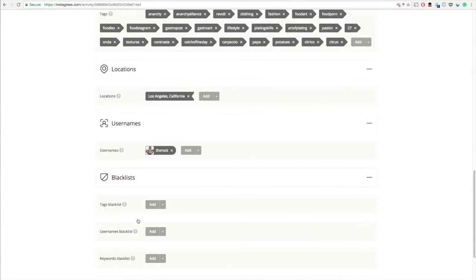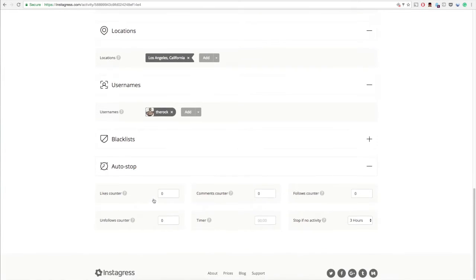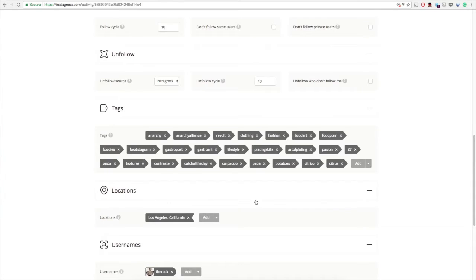You can also blacklist things, so you can add things where you don't want to target at all. Let's say by accident, you're in LA, but you don't want to target a specific person in LA, but you're not sure if your Instagram will target them, you could add them as a blacklist. You can also blacklist keywords or even hashtags that you don't want to associate with at all. Usually you don't really need to blacklist anything unless you're really trying to hide something from someone. And then auto stop is when the timer would automatically stop if no activity. I usually just set it to 3 days. I know it says too long, but I usually just set it to 3 days.